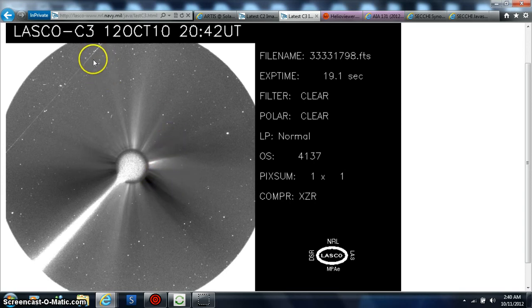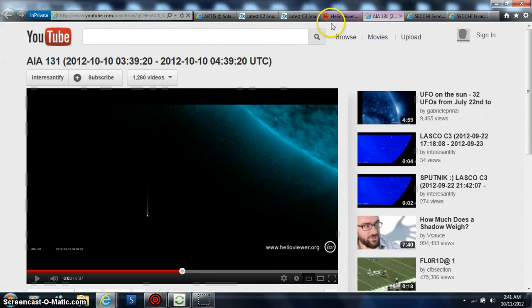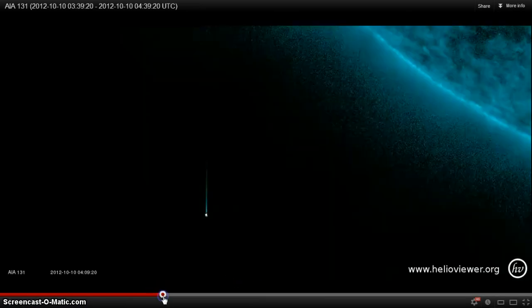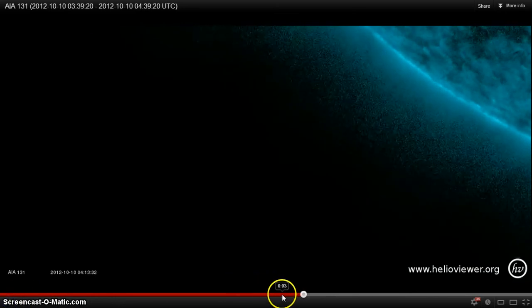So this is pretty huge coming by, and then when I pull up HelioViewer, we get this video here and I froze it. The idea is we have objects coming by the sun. That's not just Mercury or something popping in. Actual factual, that is something that came by the sun right there. And we can hit play and I'll try to see if I can catch it, and that's how fast it came by.